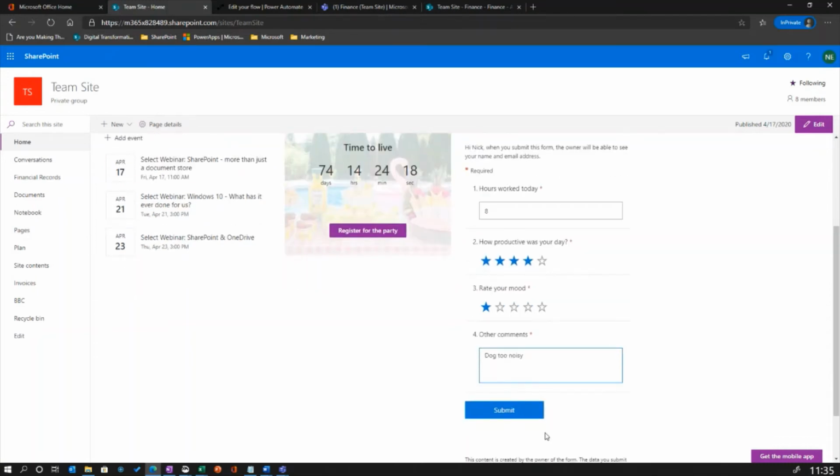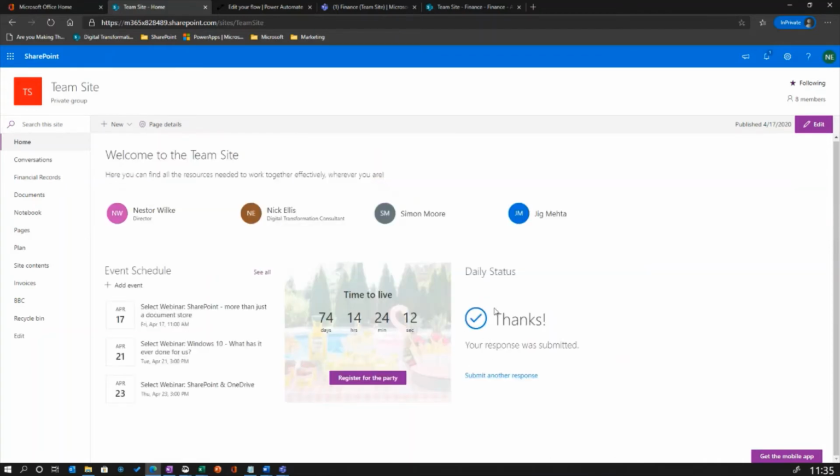You know, there are apps on our mobile devices for precisely this kind of scenario, and I can just hit submit and it's going to say thanks. And the owner of that form is going to start seeing that information collecting over time. So you can just embed that in there so it's always there.